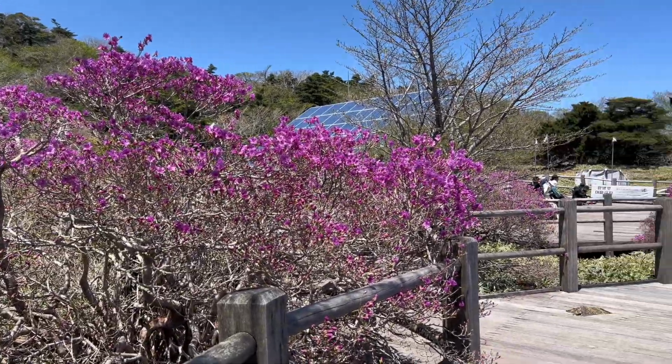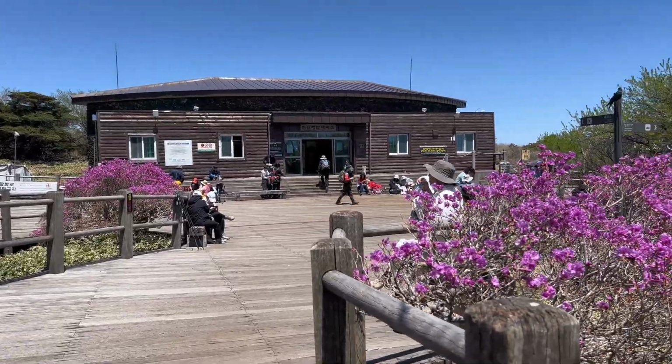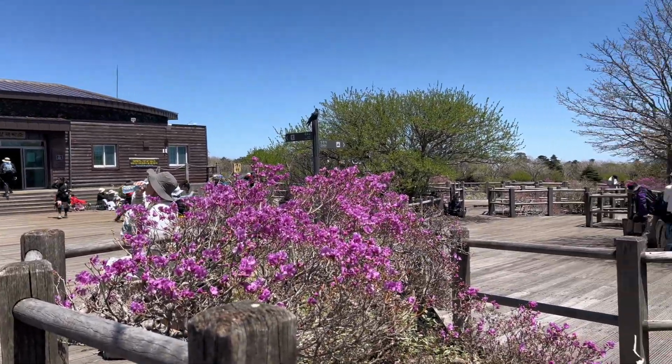This is the other checkpoint on this trail that you have to reach by 12:30 p.m. if you want to push through onto the summit.